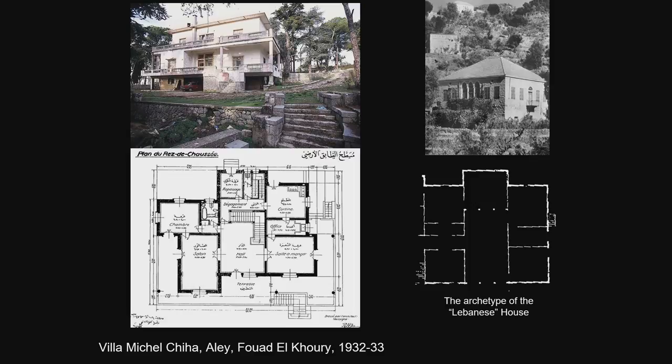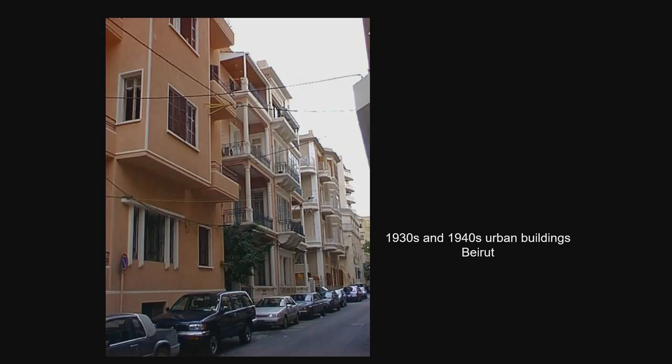There is the use of local crafts with the lower part dressed stone, and the rest is made of exposed concrete, whitewashed, and so on. So we're talking about the early 1930s, and this is very early in time for such buildings. In the 1930s and 40s, I will have to go through a quite quick survey, but it's just to give you an idea to explain what happens later.